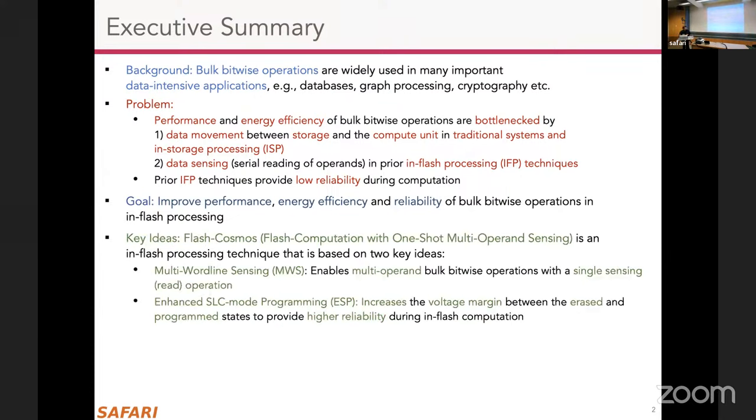To this end, we propose Flash Cosmos, which is flash computation with one-shot multi-operand sensing. This is an in-flash processing technique that is based on two key ideas. One is called multi-word line sensing, which enables multi-operand bulk bitwise operations using a single sensing operation. When I say sensing, you can consider it as a read operation. And enhanced SLC mode programming, which increases the voltage margin between the different states of the programmed cell, and that provides higher reliability during in-flash computation.